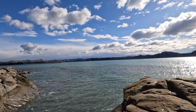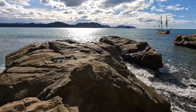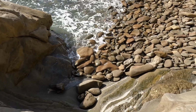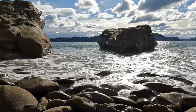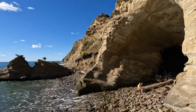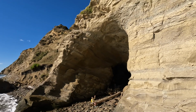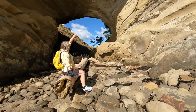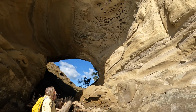Tolaga Bay. There was somewhere out there that the Endeavour was anchored. There's Lynn down there to give you some scale. And that's what you see from out on the ocean side. Very cool. Whoa! Look up there. It's amazing, all those holes. It looks neat, doesn't it? Yeah.